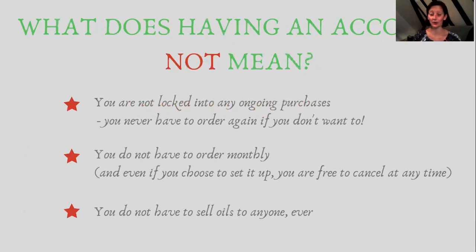It does not mean you're locked into any ongoing purchases. You never ever have to order again if you don't want to, and you won't be hassled. It's just like having an Amazon account. It doesn't mean that you have to shop at Amazon. It just gives you the option to shop with doTERRA and to get the discounted prices when you do.